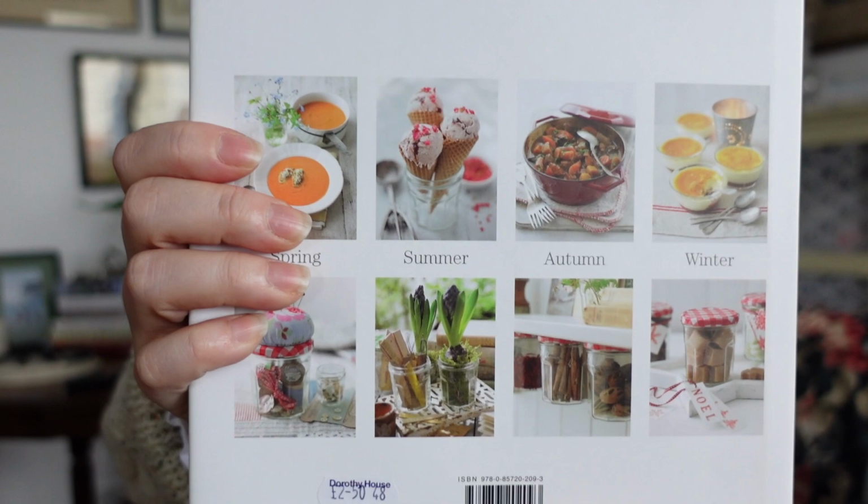And this isn't quite an old book. I think it's from 2011. But it has lots of little things you can do, like obviously with the leftover jars. And then it's got recipes, and it's separated into spring, summer, autumn and winter recipes. And most of them seem like really nice recipes, but you need like a spoonful of cherry compote or a spoonful of the apricot conserve.